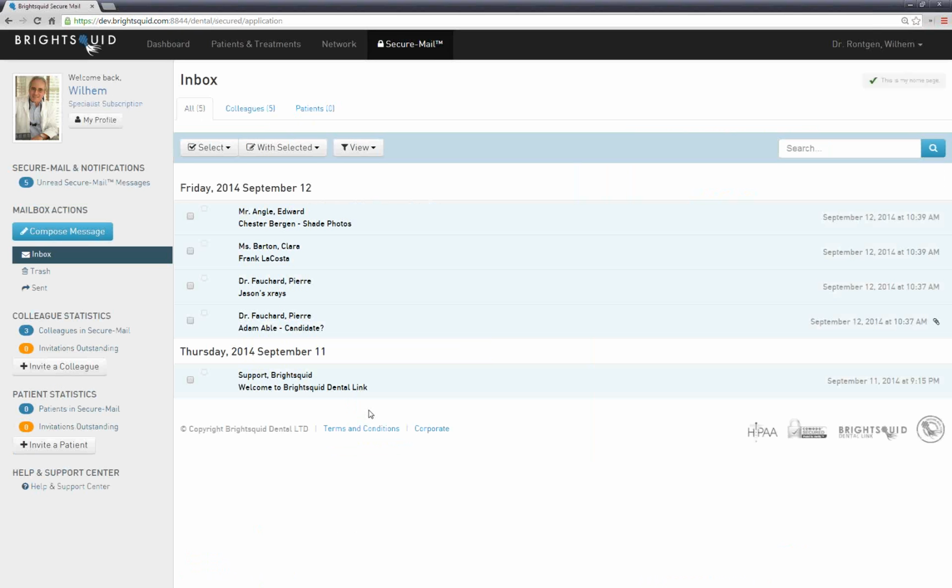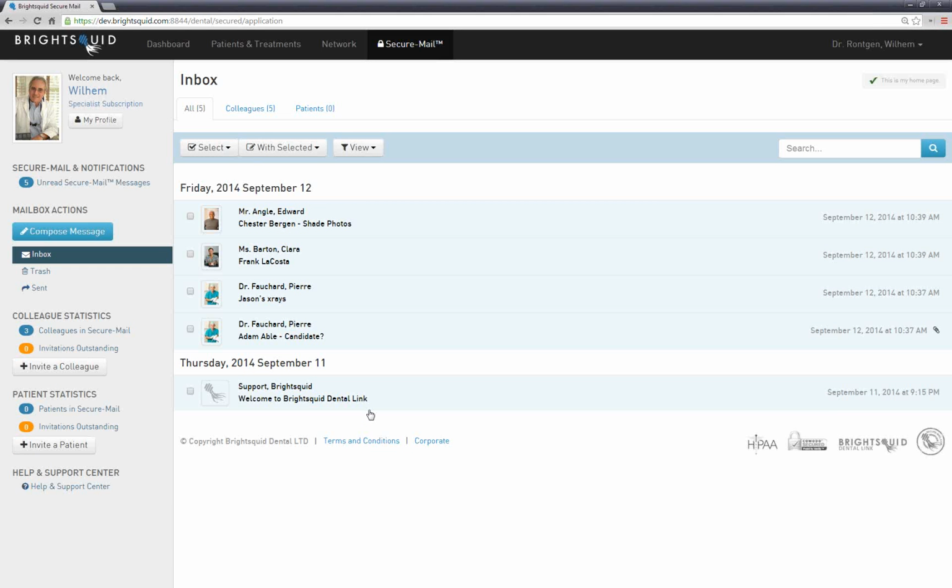This is my Secure Mail inbox, and as I've already alluded to, very deliberately this inbox looks a lot like a traditional email inbox. So over here to the right-hand side of my screen, I have my messages that I've received recently from a couple of different colleagues. Over on the left-hand side are the options to compose a new message, view my deleted messages, sent messages, and of course access my address book and so on to compose messages to my colleagues as well as my patients.